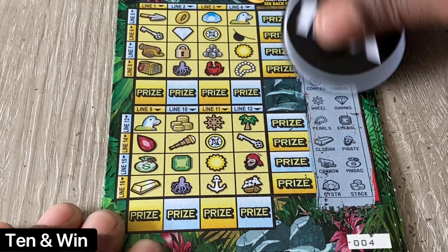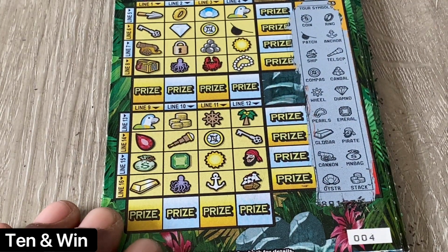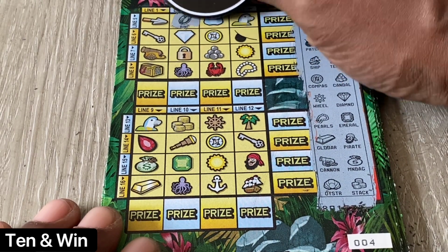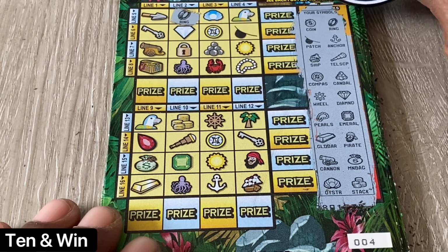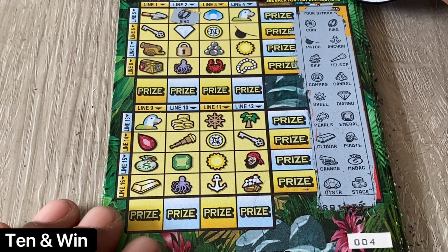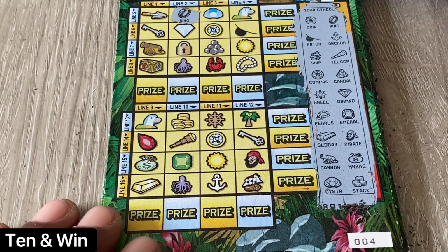All right, winning symbols. Our symbols are ring and a coin. Ring and a coin. Got a ring right off the bat on grid number 1. Looking for a coin. Do we have a coin? No coin on grid 1. No coin and no ring on grid number 2.